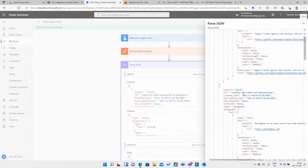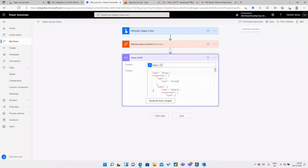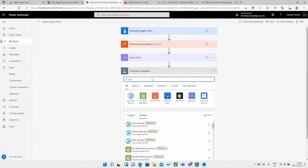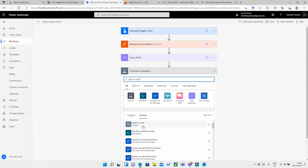You can see here that inside the body there is a paragraph, and everything is in array format only. Paragraph is an array, and text is an array. So we have all the list of items in arrays only. To make it simpler, I'll add a new step and extract the data. So here we got the data, and now as it is an array, I'm adding an action, apply to each.